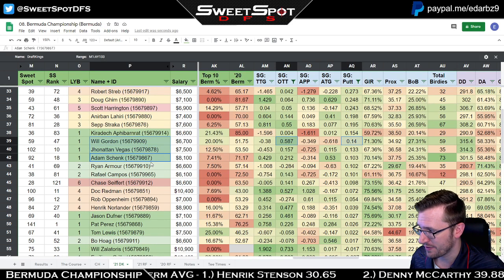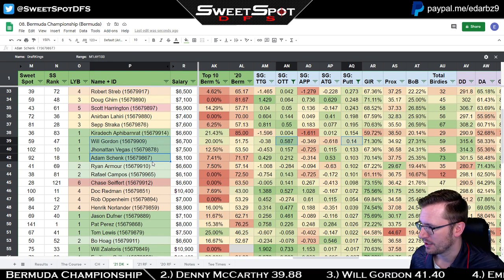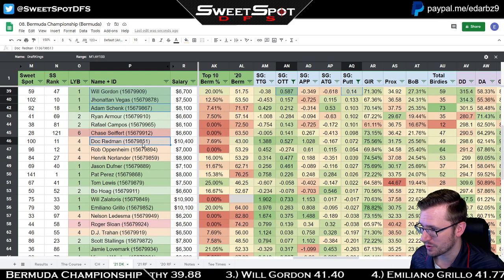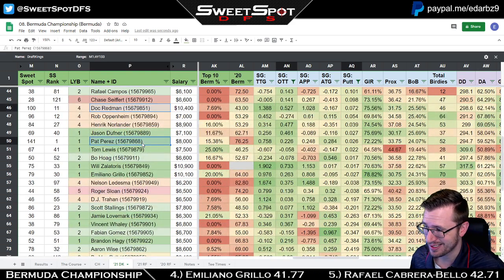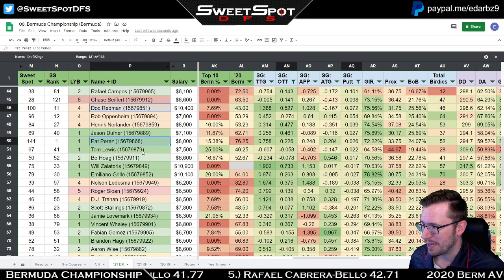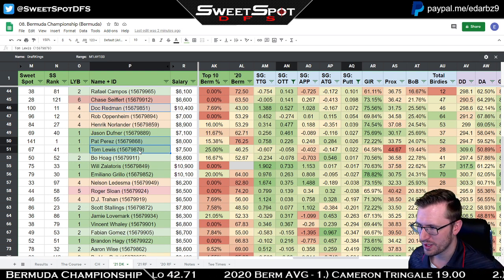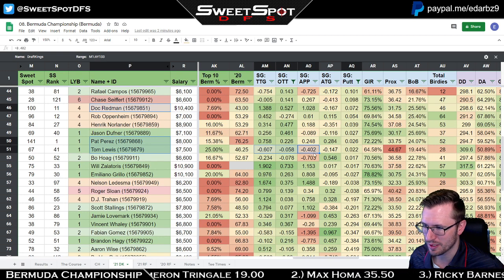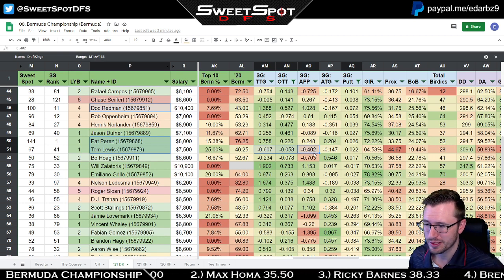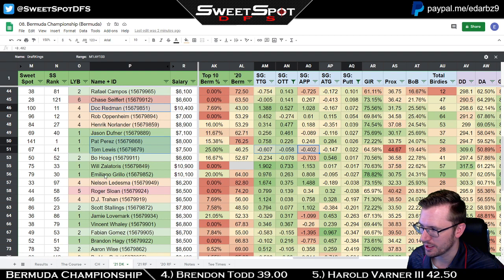I think Johnny Vegas and Adam Schenk are all notable golfers to include in this list. Doc Redman actually makes this list as well. Putting isn't terrible, it's around average. Pat Perez is up here. I like seeing that quite a bit. Tom Lewis is on this list too, but I'm not as confident with this one. Primarily, he has nothing but negative tee to green, off the tee, and approach. So that's difficult. It's like everything going wrong. So maybe I should have included a different number when it came to off the tee.